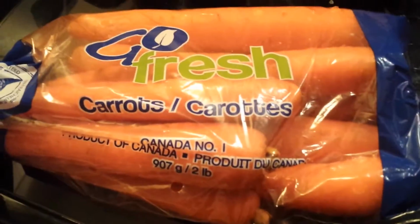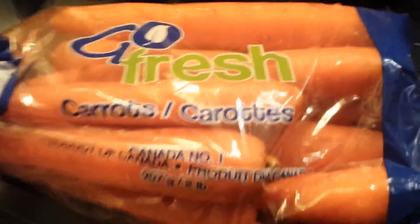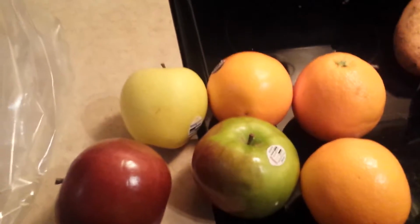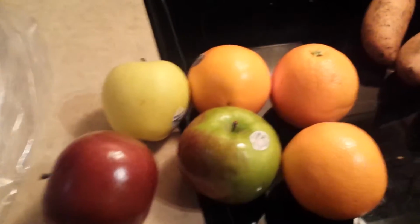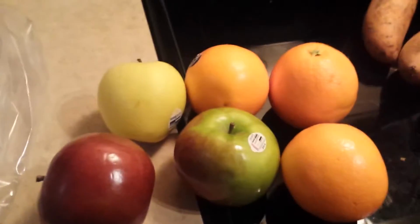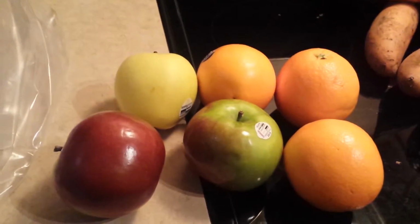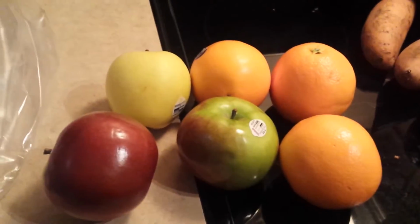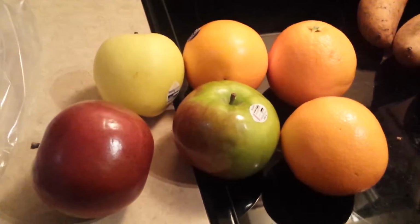But I definitely like eating these over the baby carrots, because I feel like they're fresher, and usually they're cheaper too. So this is primarily a veggie bag, but generally they give you 3 to 4 types of fruit. Now this time they only gave us 2, but I am going to count the items. It should be 10 different varieties of produce, but we got 3 apples and 3 oranges.